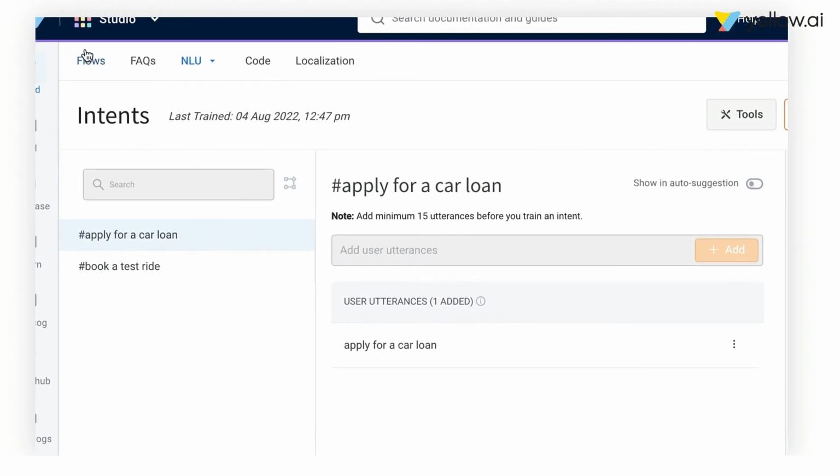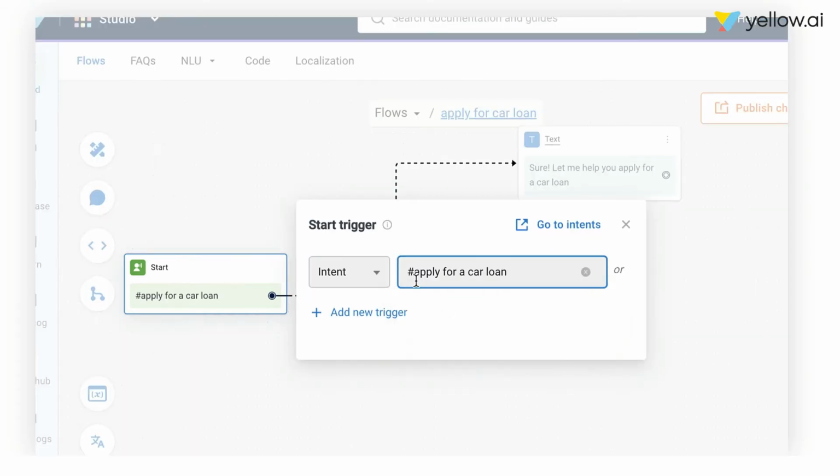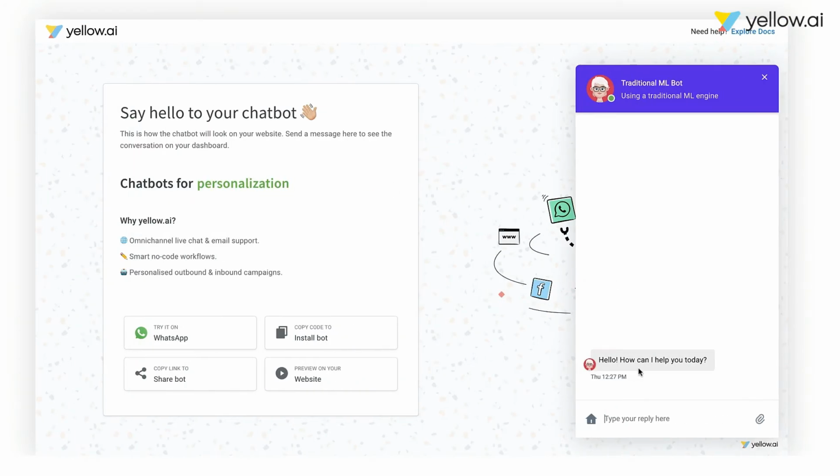Now, let us create a flow in the Builder section that would be triggered by this intent. This flow would represent a conversation that should help the user apply for a car loan, which can include various messages and actions. It should be triggered when the corresponding intent is detected by the bot. For now, let us add a text message to highlight when the flow gets triggered. Let us converse with this bot and use the exact utterance that was used in the training process. As expected, the bot detects the intent and triggers the flow to which it is mapped.